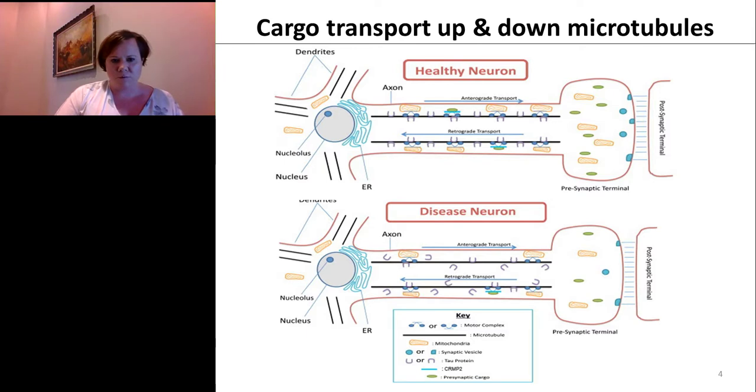And so this movement of cargo is absolutely essential. We know that if we disrupt this, it can lead to a whole host of different disease states. The most common that we're all familiar with is the hyperphosphorylation of tau that we see in tauopathies or in Alzheimer's disease. Tau is one of these proteins that's responsible for binding to the microtubule network and stabilizing the microtubule network. And when you have hyperphosphorylation or disruption in tau, you lose the ability to move cargo away from the cell body. And so knowing that this process is absolutely essential.